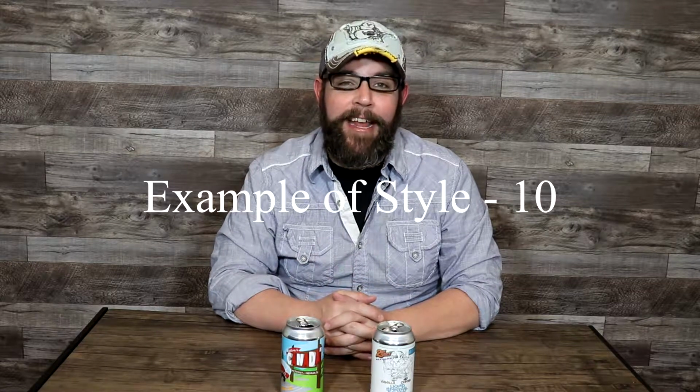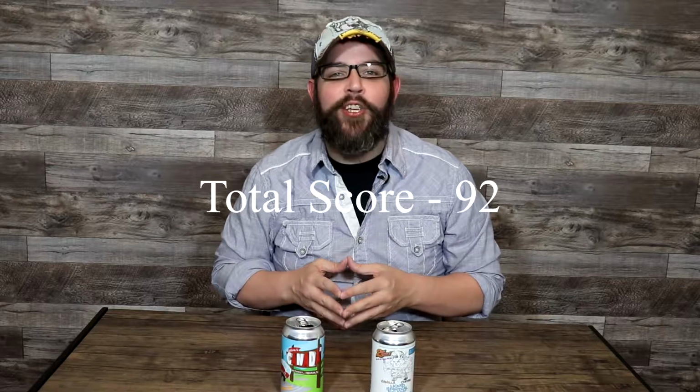Finally, as an example of this style, there are many, many, many flavored Imperial Stouts out there, and Lord knows there are plenty of coffee Imperial and other flavor additive stouts out there, but I thought this was among the best that I've had to date. Well deserving. I give it a 10 out of 10. That brings the total score on 903 Brewers Welcome to Canada to a 92 out of 100. So no question about it, this is a top tier flavored Imperial Stout. Well worth seeking if you're a fan of the style.